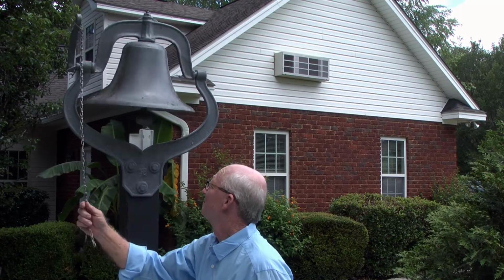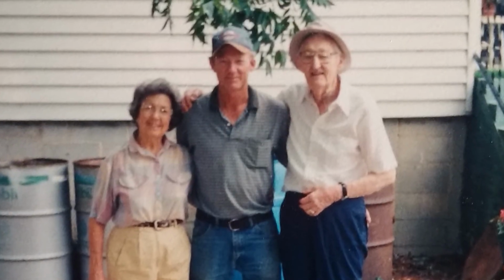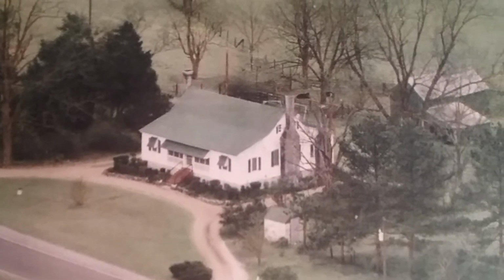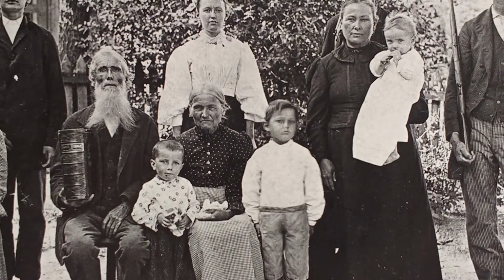I was born in Greensboro, Georgia, which is the county seat of Greene County, but I lived or was raised in Hancock County, Georgia. My mother and dad owned a 170-acre farm. At one time it was part of a larger plot of land. Some people called it the Brantley Plantation.